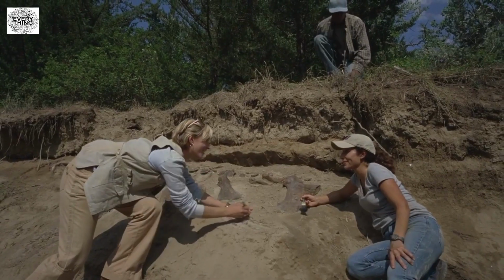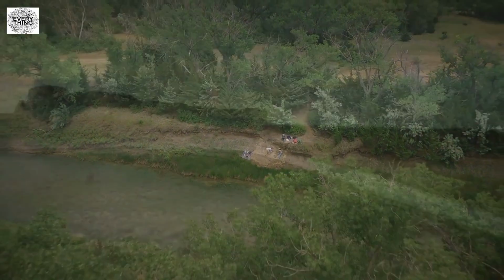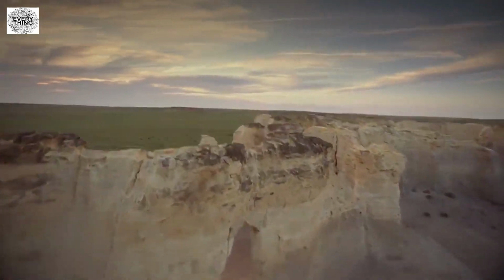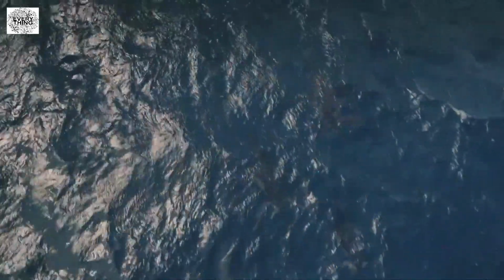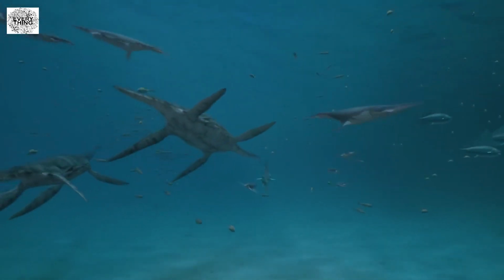After 82 million years, the female dolly Chelonia has returned to tell her story. There are countless other creatures still buried within the layers of the earth, waiting for us to find them, waiting to tell us stories of our world when it was theirs.